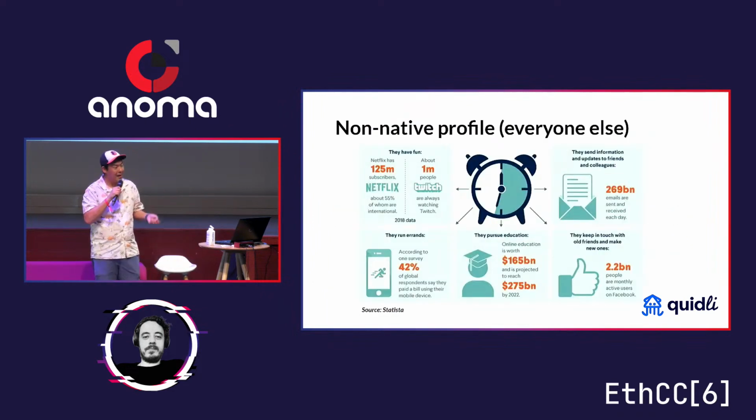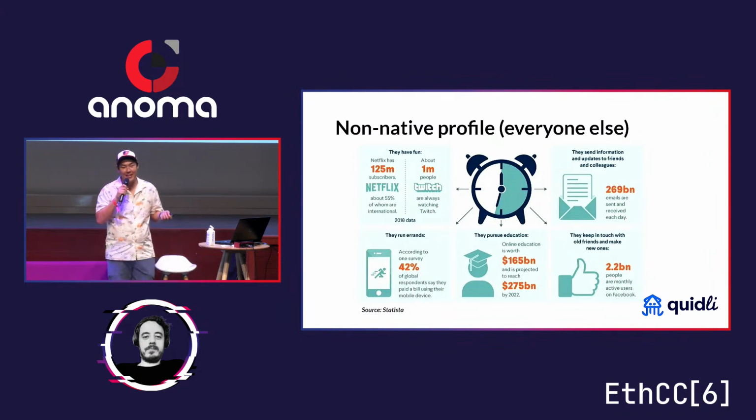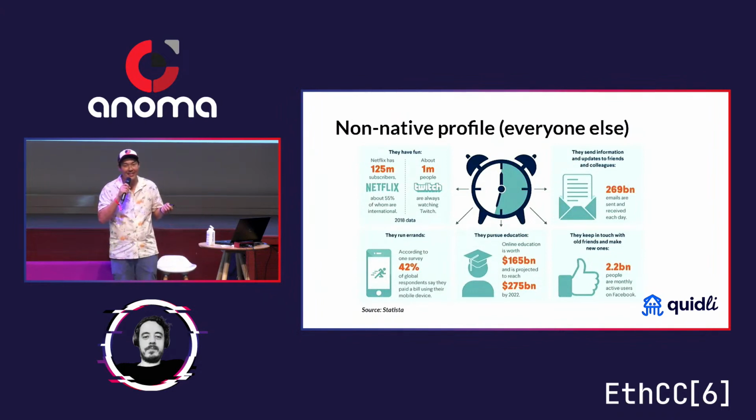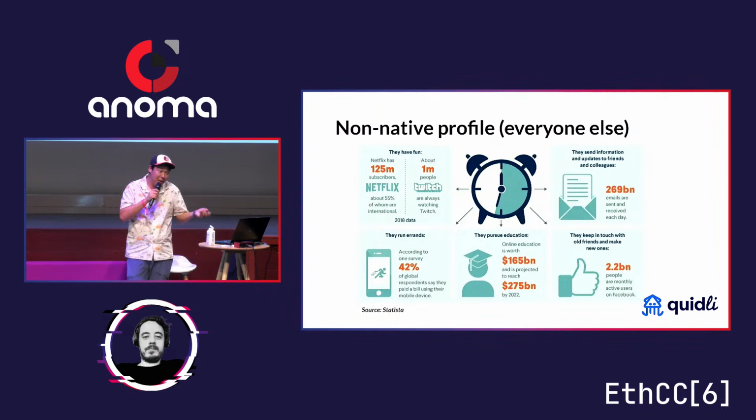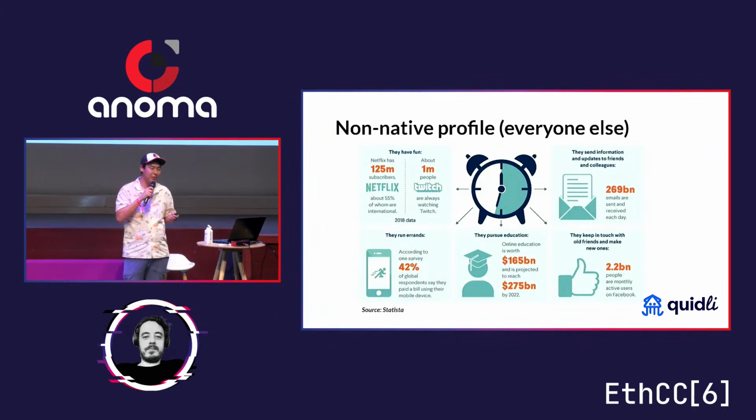It's interesting if you compare it to what non-crypto, when I say non-native here, I mean what non-crypto people do on the internet. Again, 75% of the world is online, but they're watching movies, they're paying bills, they're even doing financial stuff, they're doing online education, things like that. None of it really needs blockchain, none of it really needs decentralization or anything. So how do we bridge that gap?